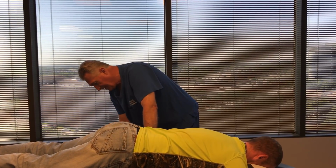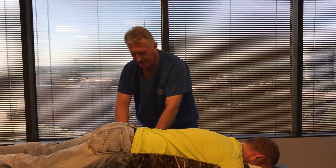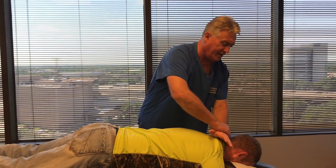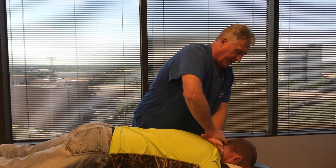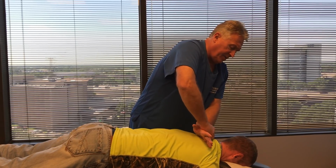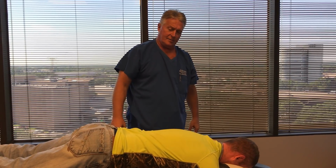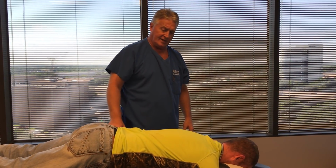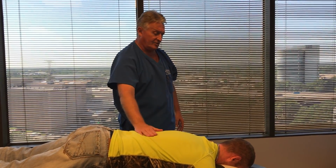Now, Brad's been getting some quote-unquote specific chiropractic adjustments just to certain areas of his spine. And he came here because of me adjusting the whole spine and the ribs and the legs and everything else, the full body adjustment, the Johnson chiropractic technique. Let's turn you on your back now.